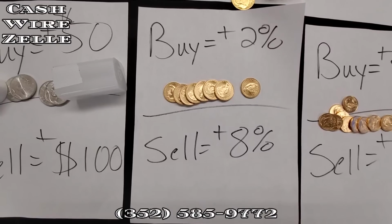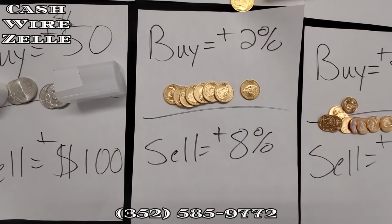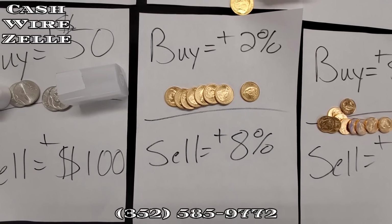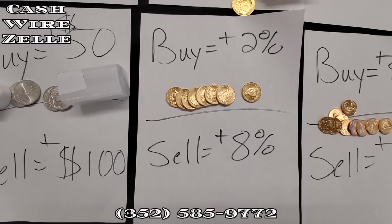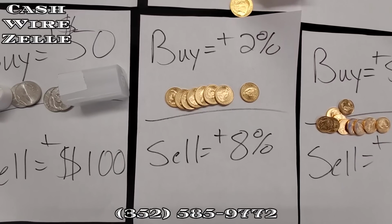Tim, half ounce Gold Eagles next. We're buying these at the melt price plus 2%, and we're selling them at the melt price plus 8%. And again, this is all for live in the shop price, ready to go. We ship within 24 hours of payment being received, guys.